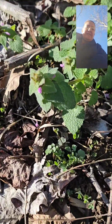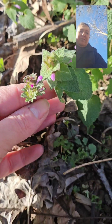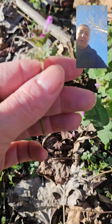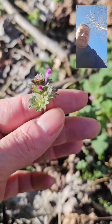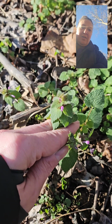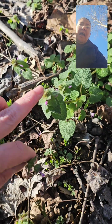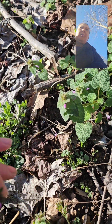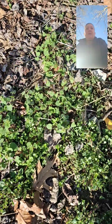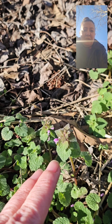So this is purple dead nettle. As you can see, the difference in the leaves. This one definitely looks like the little nest, and then this one has similar purple flowers, but the leaves are definitely different, and these top leaves will turn purple the more mature the plant gets. This one has already started to turn a little bit, if you can see that.